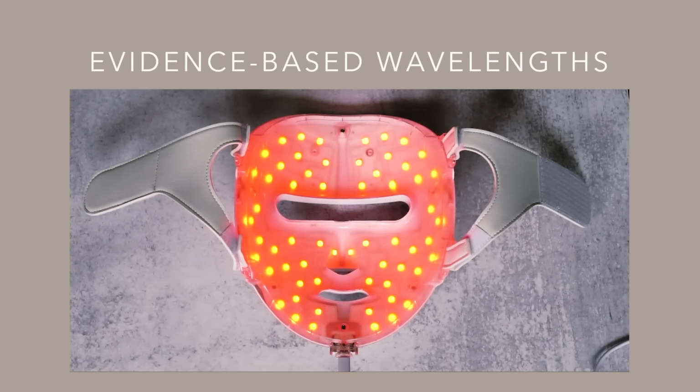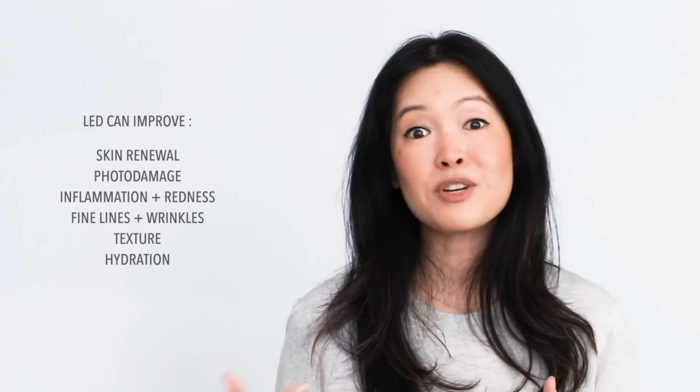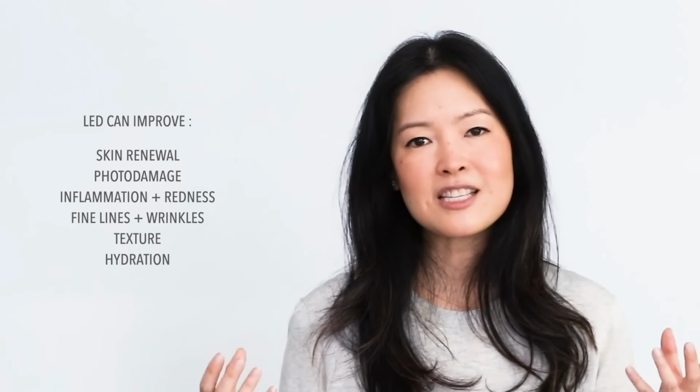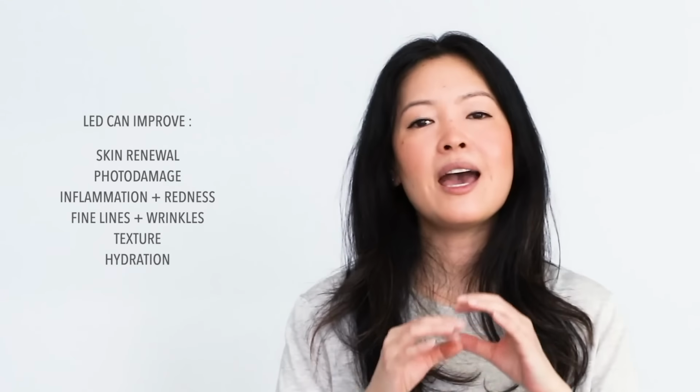There are devices out there with lights that represent every color of the rainbow. So we're just going to focus on the few that we know have skin benefits. Red light has the most evidence behind it. This works in so many ways that are beneficial to skin, but mainly by encouraging the collagen production process. And it does this by tricking the skin into thinking it's damaged without damaging the skin at all. That basically kickstarts our cells into going into renewal mode and healing mode. It makes them work harder.